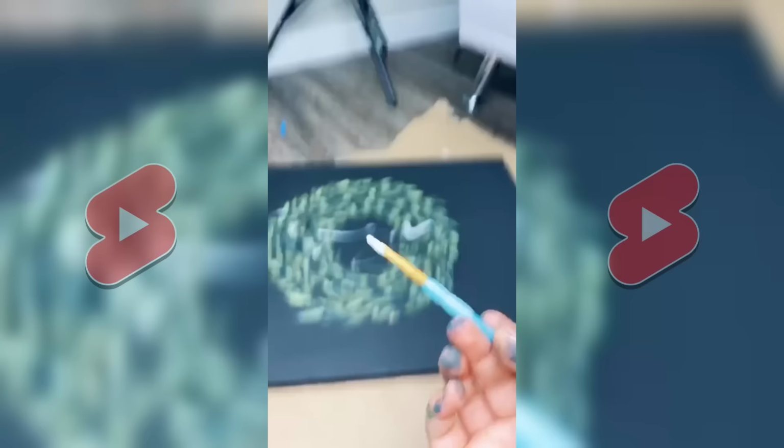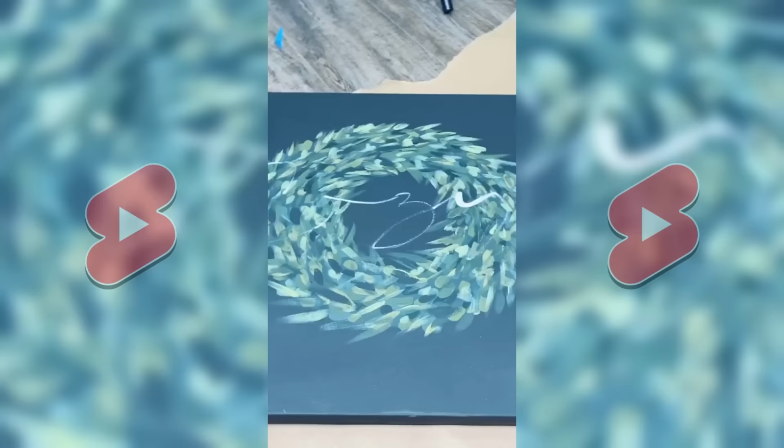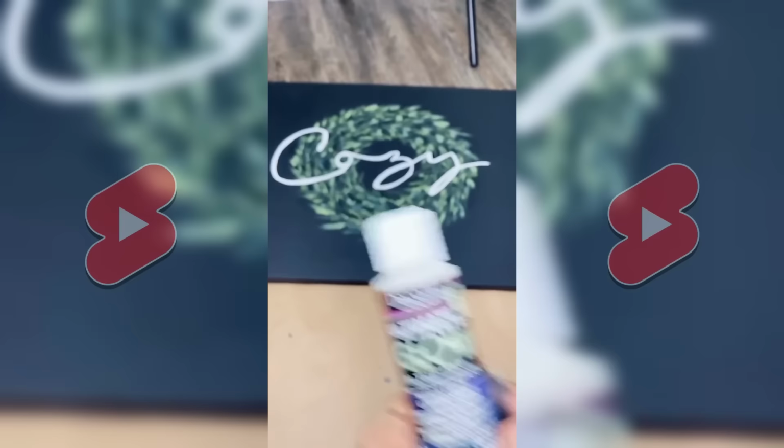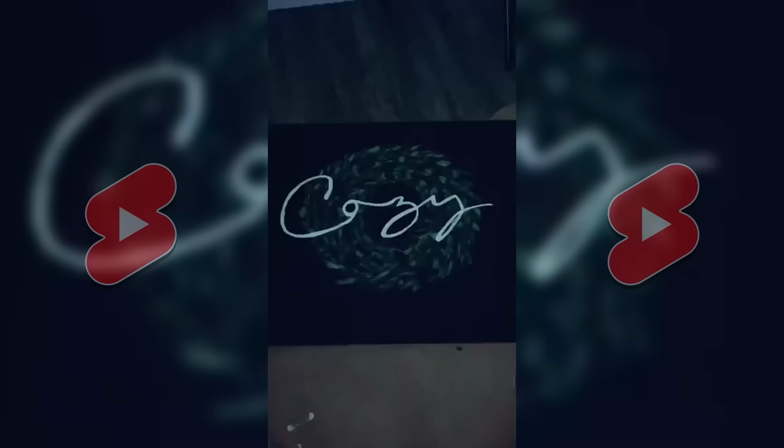I tried to outline the word cozy. I think I ruined it, but we'll see. It's 3 a.m. and it's actually cute. I got this glow in the dark paint and I'm gonna outline the word cozy. I'm gonna let this dry and put on the second coat of glow in the dark paint tomorrow because it's not looking really good right now.